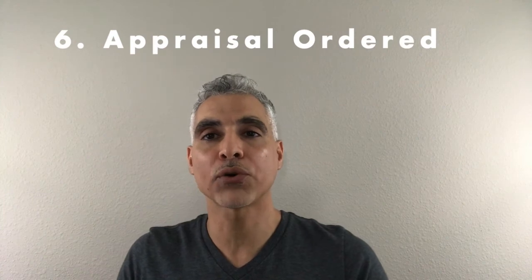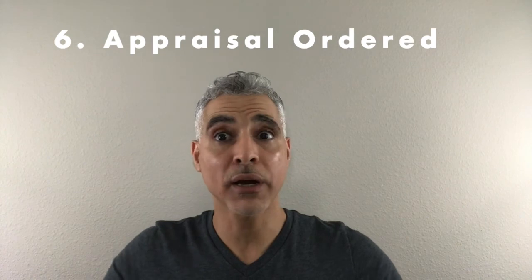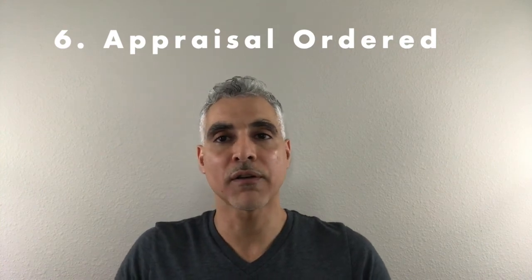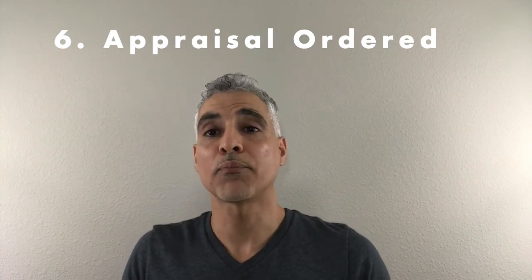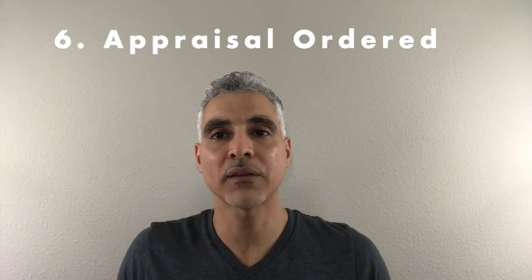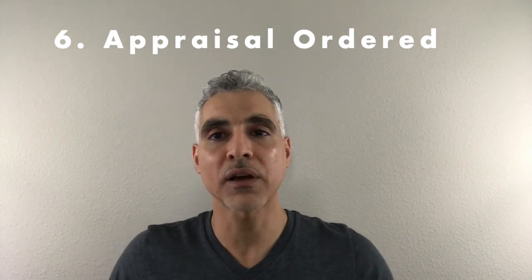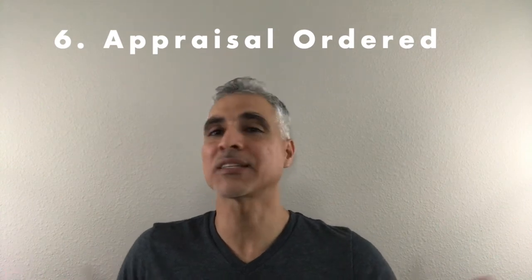The lender is going to order an appraisal. The appraiser is going to head over there, check comps, check the neighborhood, and make sure that the price we're paying for the house is fair market value. Now, a couple of things can happen over here. Number one, the appraisal comes in at market value, which 9 times out of 10 is what's going to happen. But if the appraisal comes in above, so you're paying $300,000 for the home and the appraisal comes in at 320, congratulations, you just earned instant equity.